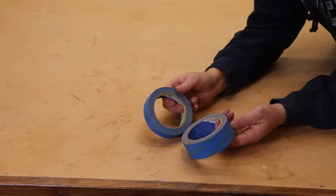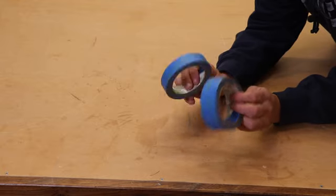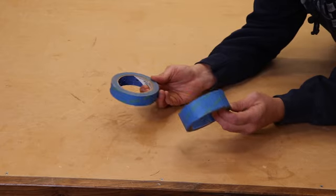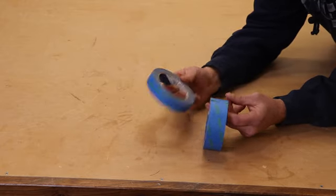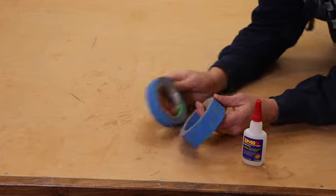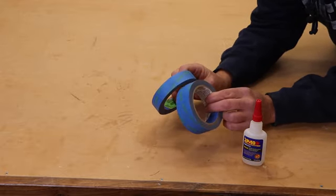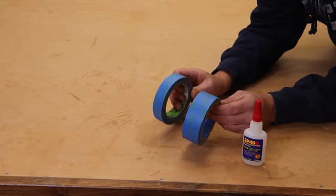So the next item up on my list is blue painter's tape. I use this stuff constantly on projects. Whether I'm stabilizing knots and I need a stop for the epoxy on the backside of a knot, or whether I want to use the blue tape and CA glue trick for work holding, I use a lot of blue tape in every project, and I keep several rolls of blue painter's tape on hand all the time.